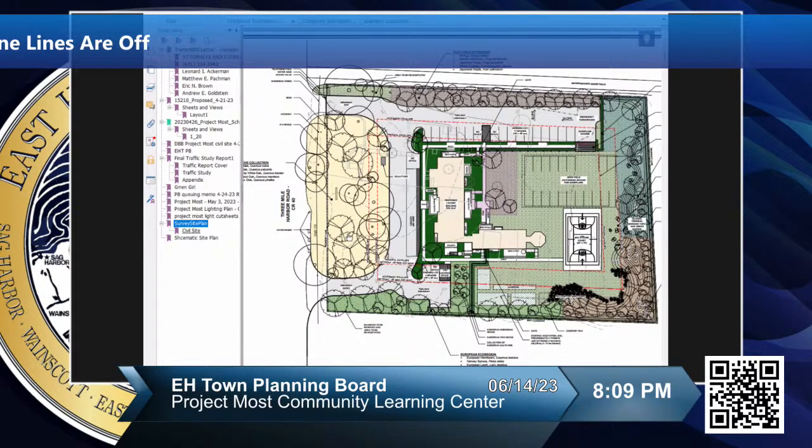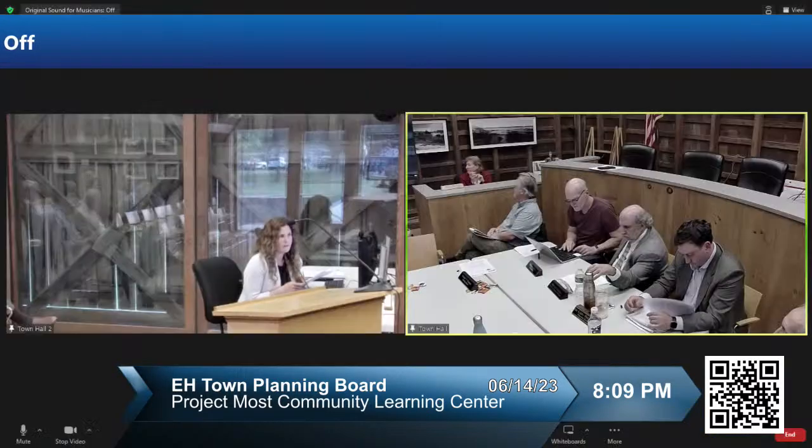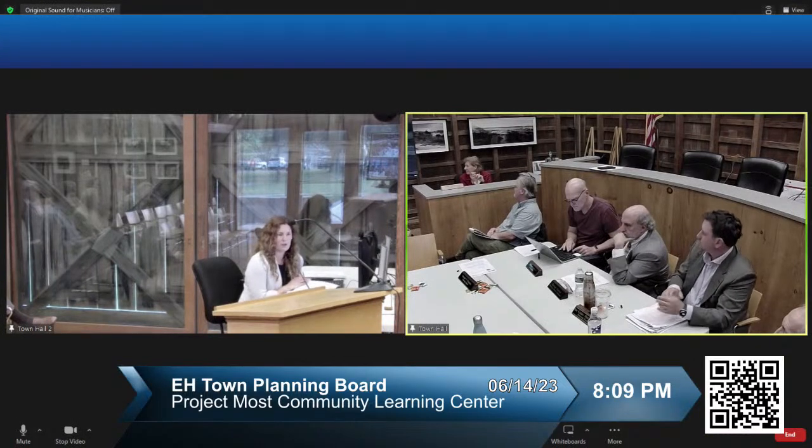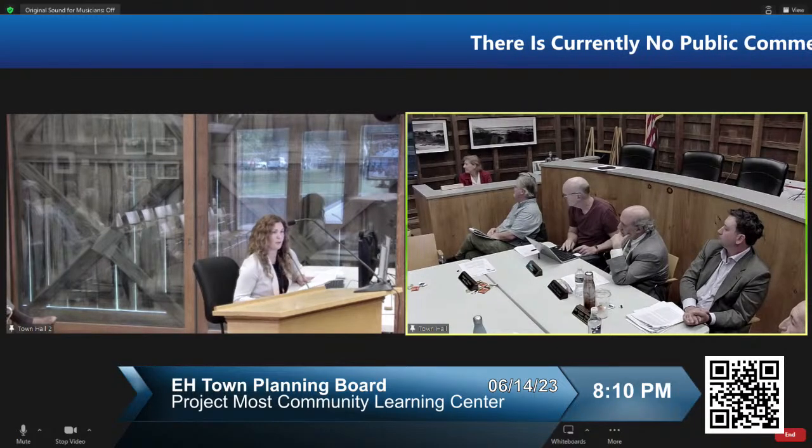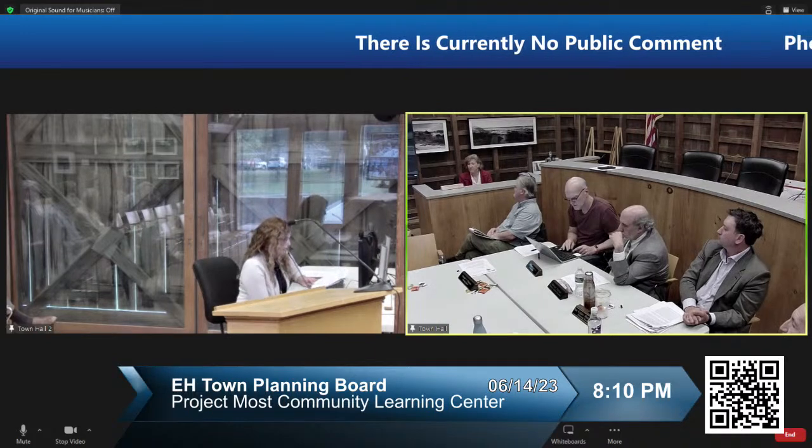ARB comments are appropriate for this facility at this time. This is a kind of unique situation, so we did suggest that the applicant submit to ARB, even though the planning board hasn't approved the project yet, just to get their initial feedback regarding the overall mass and scale of what's happening here.